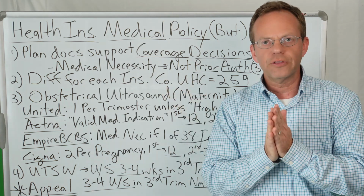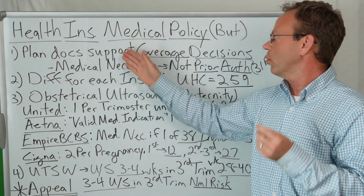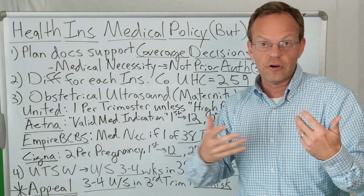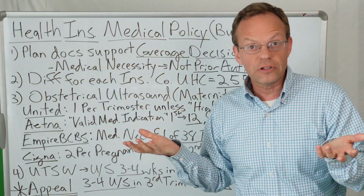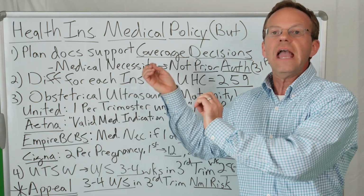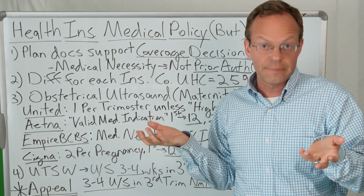One particular health insurance company defines medical policy as a plan document that supports coverage decisions. Is your health insurance going to cover it or not? That decision is based on medical necessity. Does your health insurance company think it's medically necessary? This has nothing to do with whether your doctor thinks it's medically necessary. It's just whether the health insurance company thinks it's medically necessary and is therefore willing to pay for it.